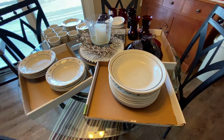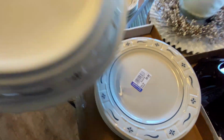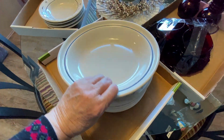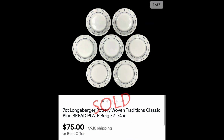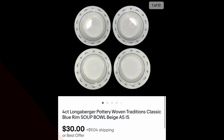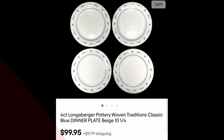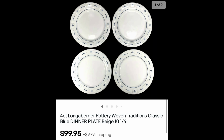I mean, look how many dishes we have here of the Longaberger woven traditions pattern. That's a lot of dishes. They weren't all perfect, but they were pretty good. These are our sales. A 7 count of the bread plates sold for $75 plus shipping. 4 of the soup bowls, as is, meaning they had some scratches, sold for $30 plus shipping. And then 4 dinner plates sold for $99.95. No, change that. 2 4-count lots of dinner plates sold for $99.95 each lot.